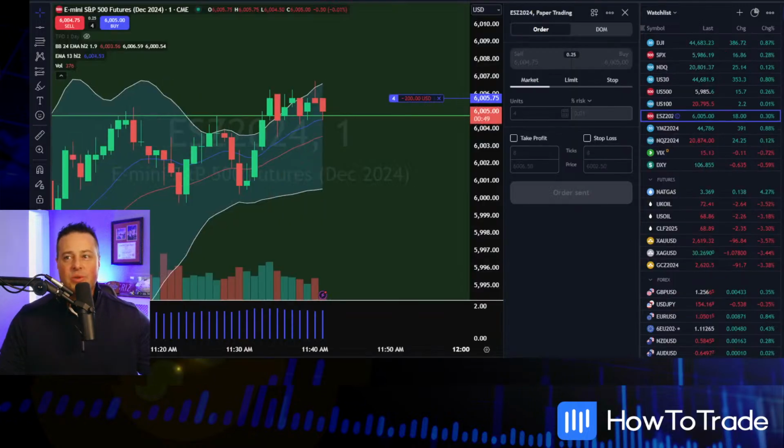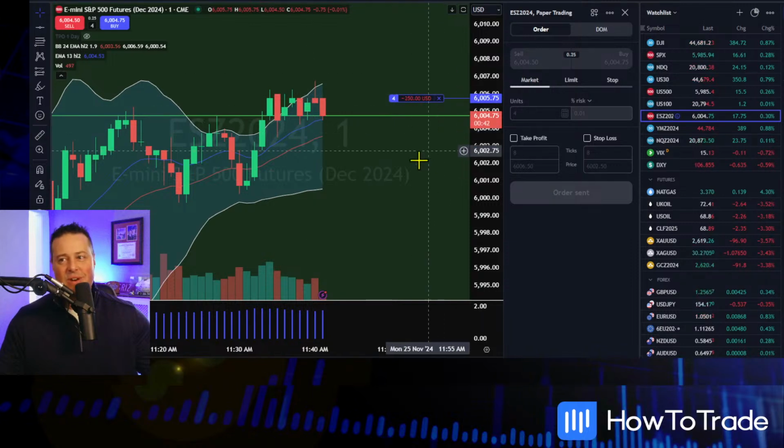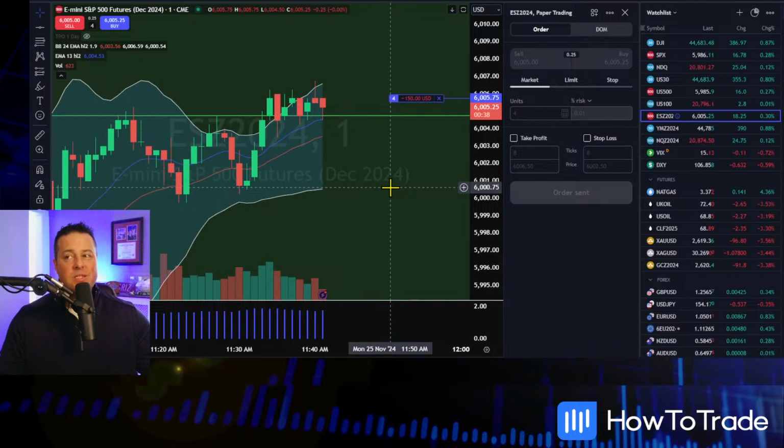Let's go have a look at our intraday trade here. We're in pretty good shape, really. Getting a little bit of compression here, but this area is acting as support. We'll see if this grinds higher. I would be really surprised if you don't see a 6,008 or 9 up there. But we'll just wait and see how it pans out.